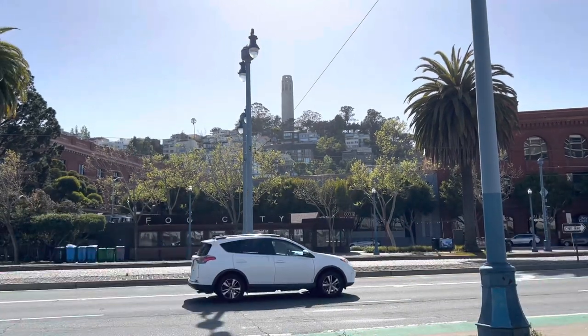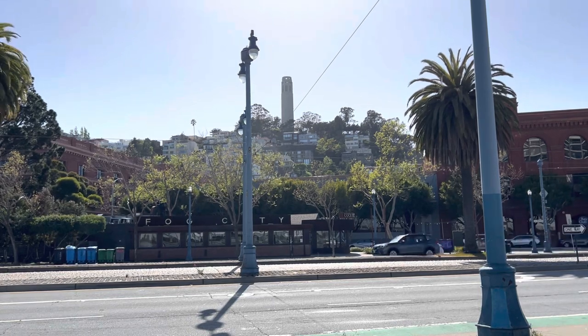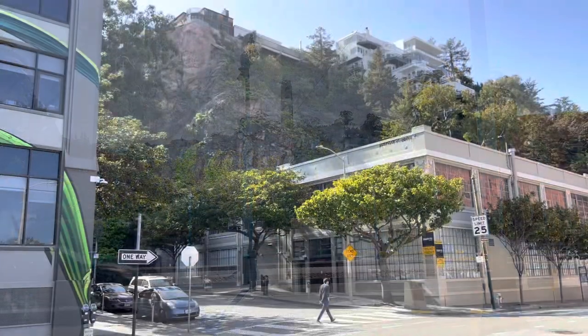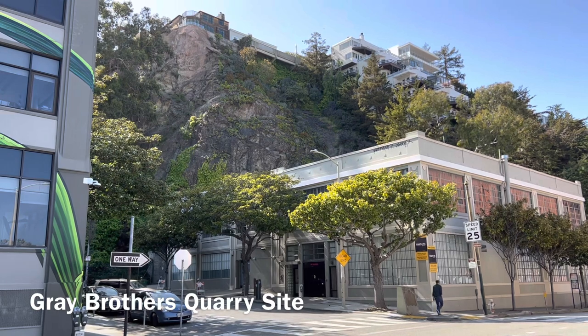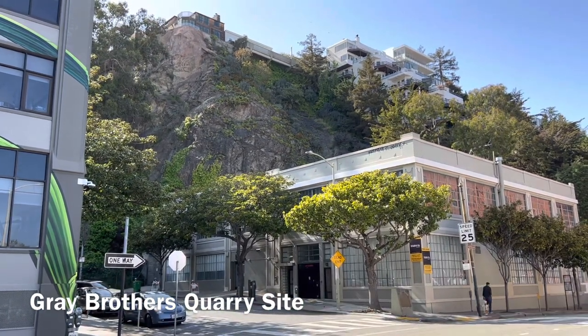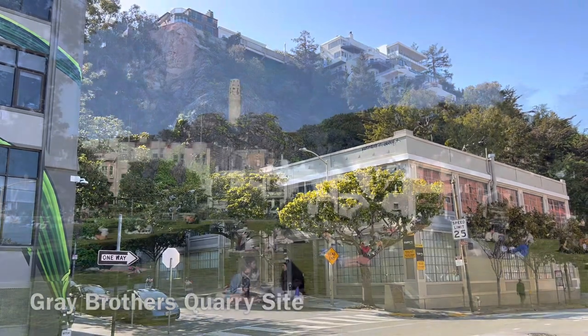This has left the hill with huge exposed cliffs, especially along the more industrial east side. The biggest quarry was the Gray Brothers Quarry at Sansom and Green, which left a 200-foot cliff. In one notable event in 1891, boys broke into a storehouse at the site and set off dynamite, causing a massive landslide that injured multiple people.